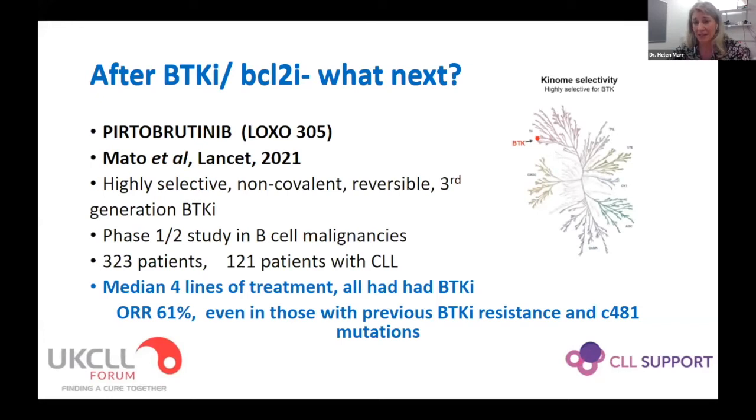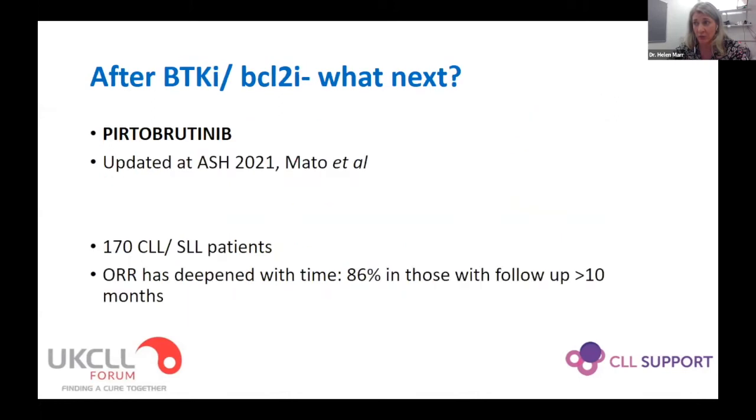And the really exciting and interesting thing about this drug is that in a large early phase study of over 300 patients, 120 of whom had CLL, very heavily pretreated patients with a median of 4 lines of prior treatment, and all of them had had a previous Bruton tyrosine kinase inhibitor, there was an overall response rate of over 60%, even in those who had previously been resistant to a previous BTKI or had a CYS481 mutation, which confers resistance to ibrutinib. So it looks like a really interesting drug.